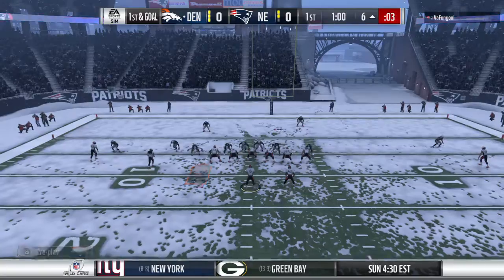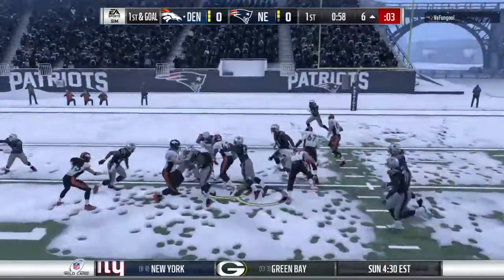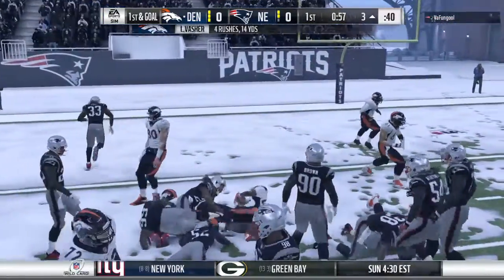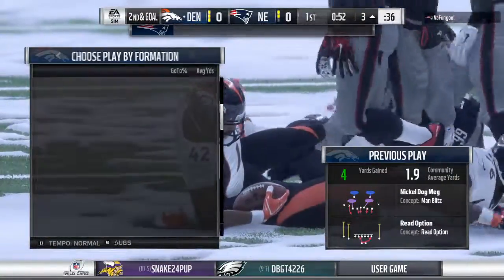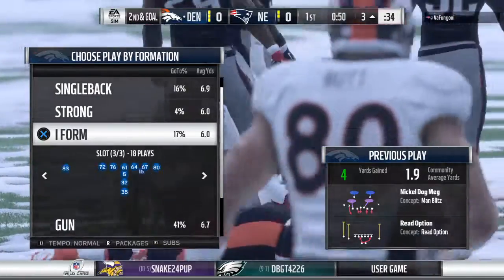They'll need to get the play off quickly. They'll run it now out of the gun. And a little bit of space there takes it inside the 5 to the 3. A pickup of 4 on 1st down. It'll be 2nd and goal.